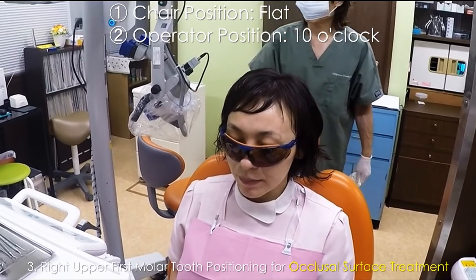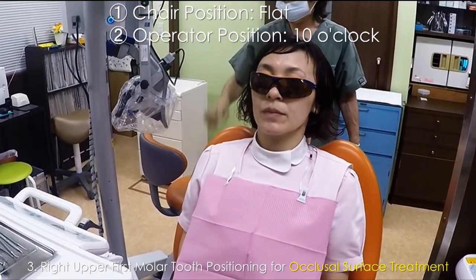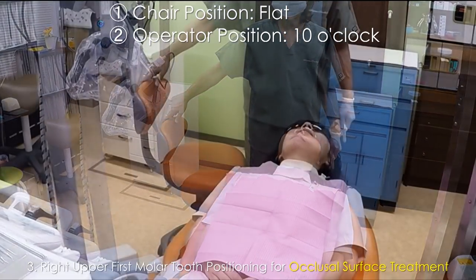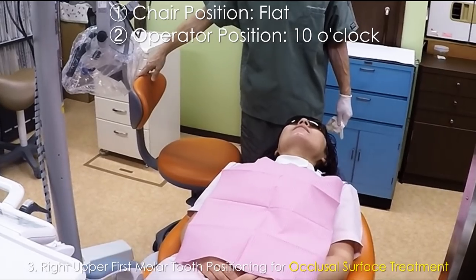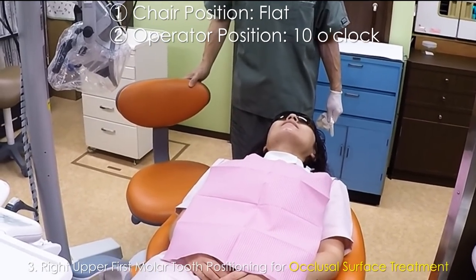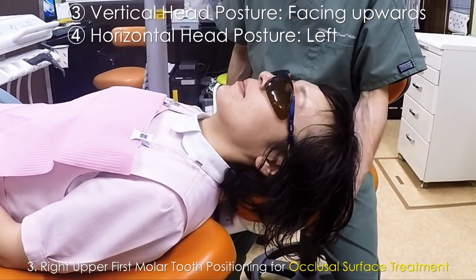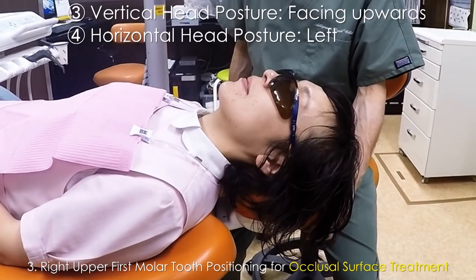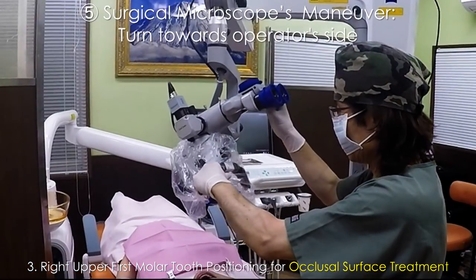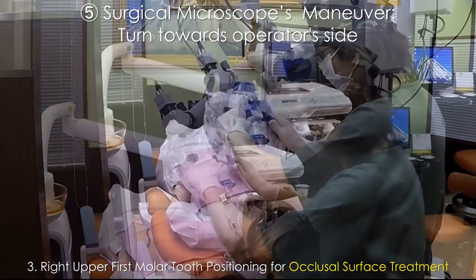Chair position, right. Operator position, 10 o'clock. Vertical head posture facing upwards. Horizontal head posture, left. Surgical microscope's maneuver: turn towards operator's side.